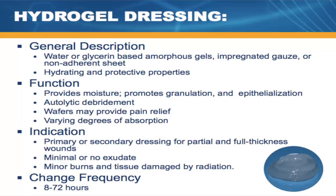Hydrogel dressings. When you are dealing with a wound that's on the drier side, you may have to donate some moisture to that bed of the wound. And the hydrogel dressings are great dressings. They're water-based and often glycerin-based dressings that come, again, in a wide variety of formats. You may have it available in a tube. You may have it available in a squirt bottle. They also come in hydrogel sheets, which are nice if you want to be able to place the dressing onto the bed of the wound.